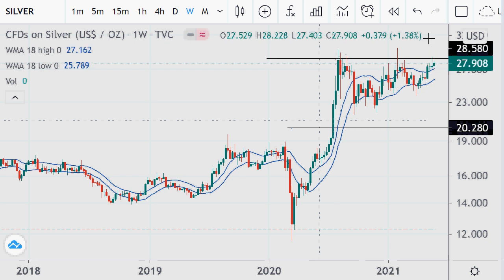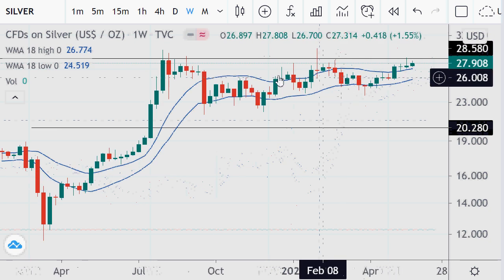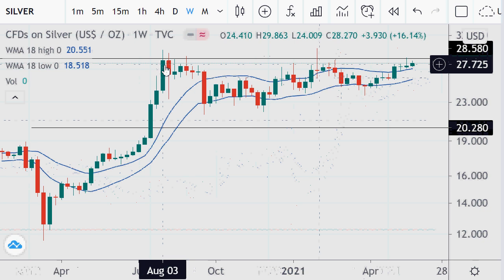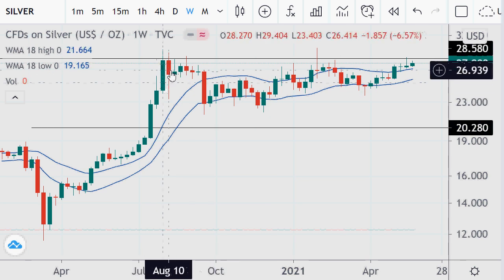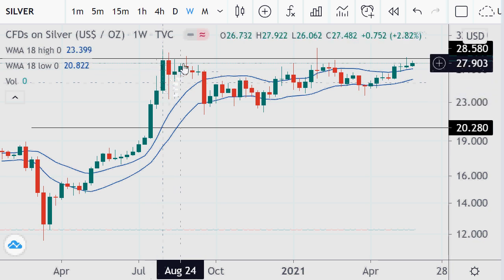Piercing extra, of course. And you can even notice in here that on the August 3rd stamp, it pierces extra, closes near the 28 fib line, as we'll call it. And then the next period, we get a correction down to 23.40. And then it instantly pretty much comes right back. So another test of previous high, piercing extra again, not by much, but a high of 28.90.